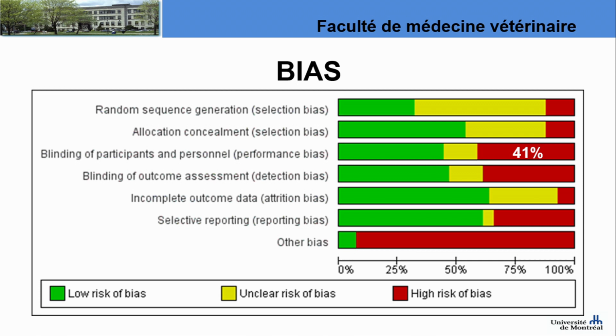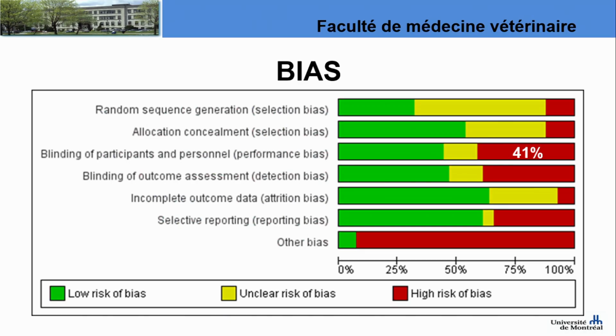The sources of bias most frequently rated as high risk were related to blinding of participants and personnel, blinding of outcome assessment, and finally, selective reporting. Other potentially important sources of bias were also detected in 93% of the trials.